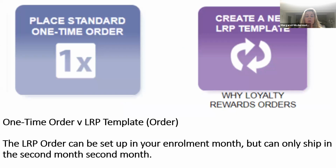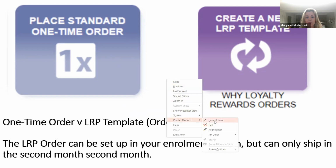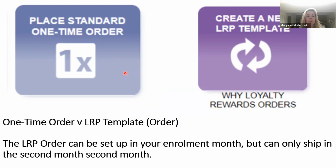Okay. So there are two types of orders that you can place with doTERRA. Firstly is a standard order. I'm sorry, I'm just going to bring up my pointer option, a laser. Okay, so what we have here is, first of all, you can place a standard one-off order. That is still an option if you would like to do this. Moving to the loyalty reward scheme is purely optional if you want to go ahead and do it.